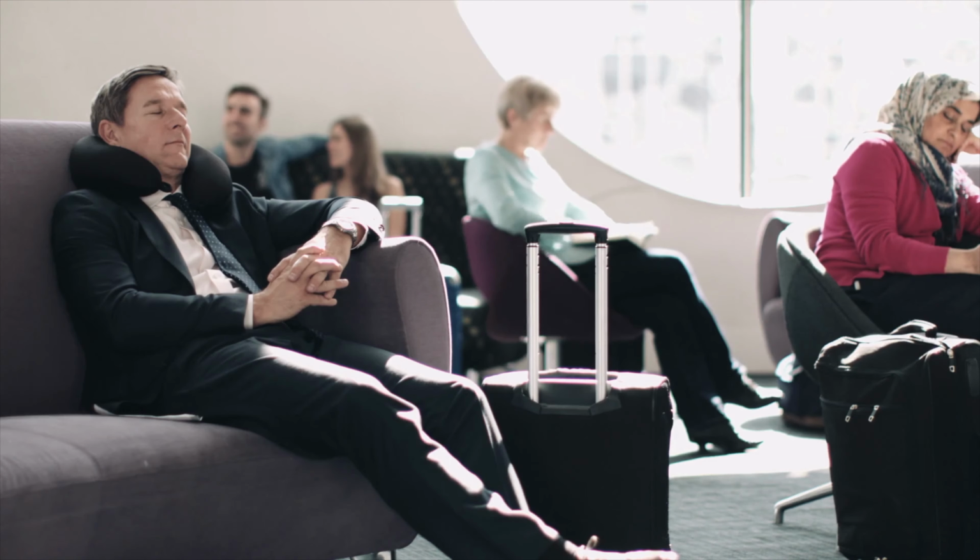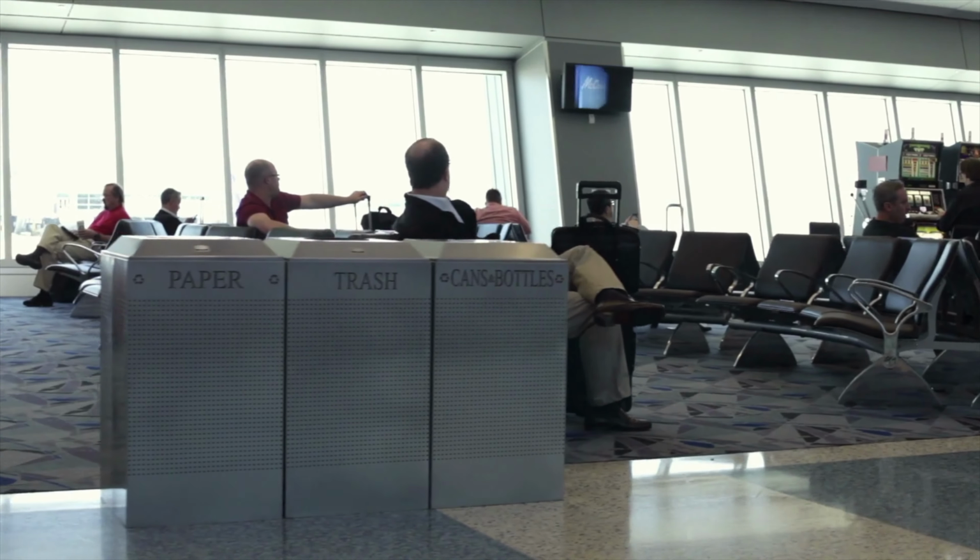So first, let's go over what is Priority Pass. Priority Pass is a lounge network that has over 1,300 lounges that are connected with it across the globe. Now, Priority Pass lounges vary very widely. I've been to some that have been incredibly nice and also some that have been just a step up from being at the chairs outside of your gate.